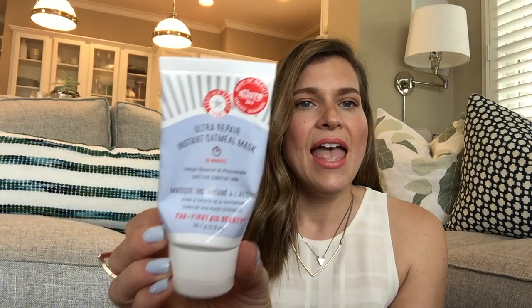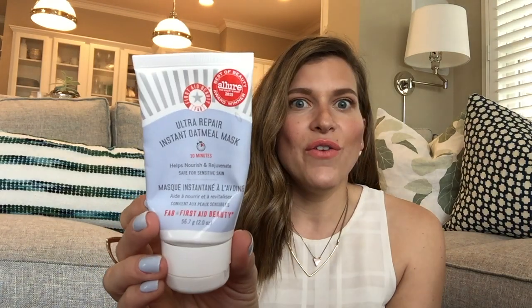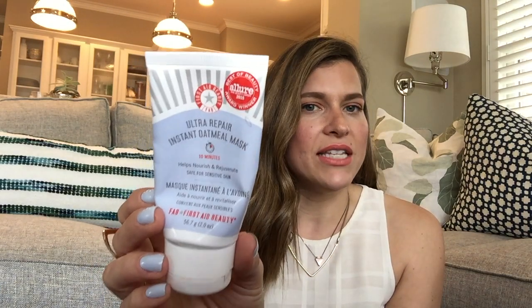The next one is a mask that I use if my skin just feels kind of irritated or like there's a lot going on. I just need it to calm down. This one just really helps with that. And this is the First Aid Beauty Ultra Repair Instant Oatmeal Mask. And this you just slather all over your face and leave it on for 10 minutes and then you wipe it off. It smells really lovely too.